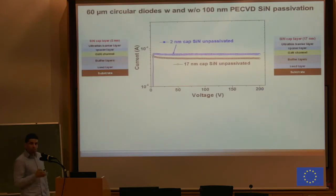So another point about this very important feature, this cap layer, is the thickness of this film. As Geoff also mentioned, you can use even lower than 2 nanometers. You can use monolayers. It's enough to properly cover and protect the surface. But from a leakage point of view, and after full passivation, there are some issues. That's what at least we saw.